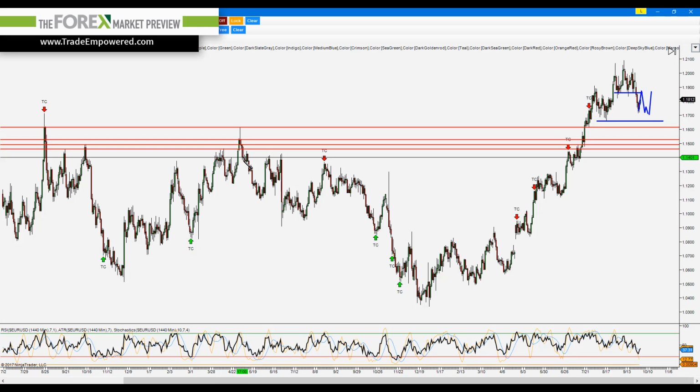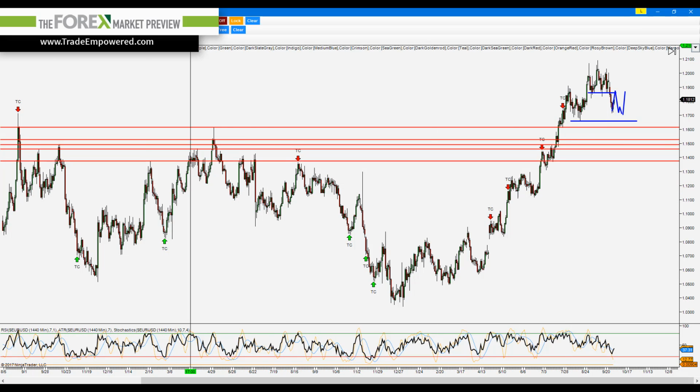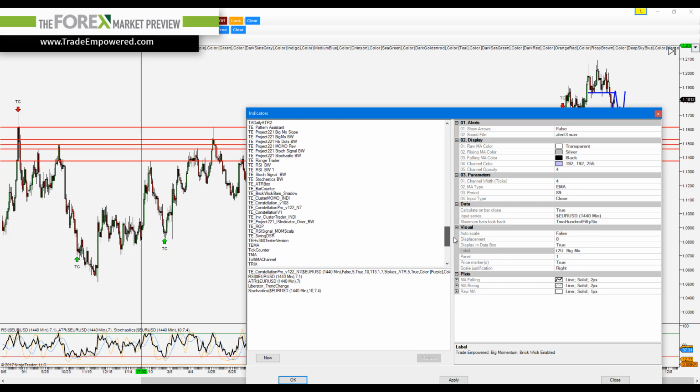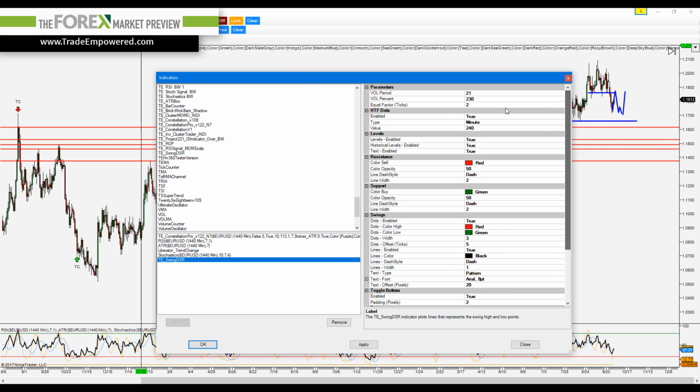You can see these red lines are all previous structure highs, and they're really all over the place. What I want to do to make life easier for you guys is bring in my swing indicator. This is a custom-built swing indicator called our swing DSR. It's a little different from the regular DSRs, which you've seen, which measure levels of support and resistance. This measures more like a swing indicator where you don't have the zones, you just have the high marks.